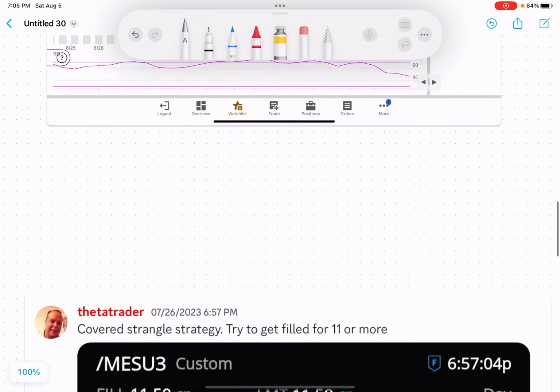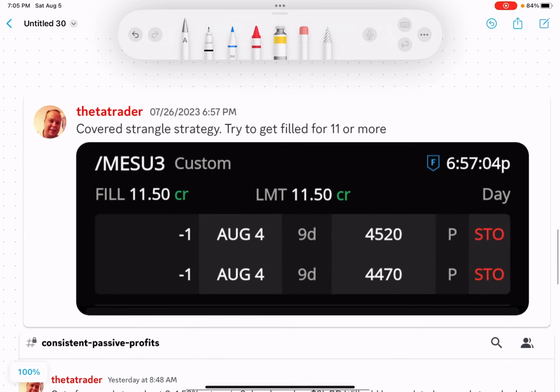So, covered strangle strategy that we use. Start the covered strangle by selling 2 puts. One of them will be a little bit closer to in the money. So in this case, I sold a 45.20 put in the money. This was last week on Thursday evening, and it expired on this Friday expiration. And able to sell 1 put at 45.20 strike. Sold a second put at the 44.70 strike.